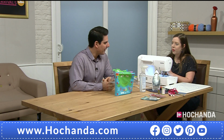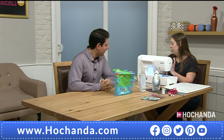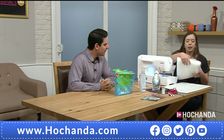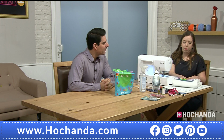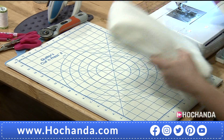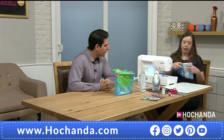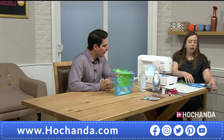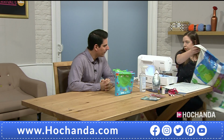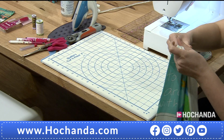Brilliant. So what are we going to do? We're going to put together one of the books. So the first thing you'll do is get your panel and your wadding from your kit. Okay. So the first thing to do is to press and starch your panel. It's important to do this before you cut anything to avoid any risk of shrinkage. Okay. We don't need to wash the panel?